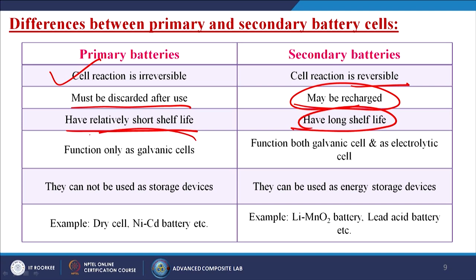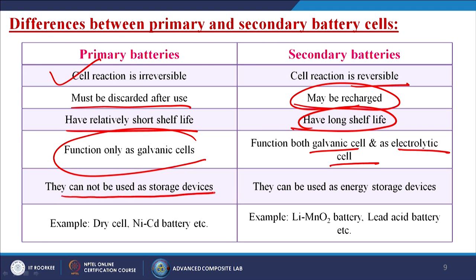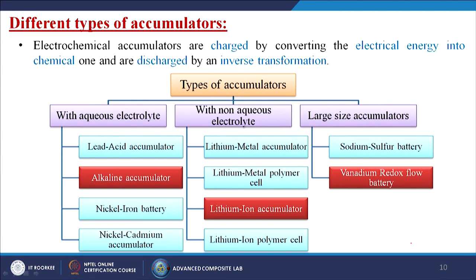In the primary case, it functions only as galvanic cells. Secondary batteries function both as galvanic cells as well as electrolytic cells. Primary batteries cannot be used as storage devices. Secondary batteries can be used as energy storage devices. Examples of primary: dry cell, nickel cadmium battery. In secondary, it is lithium manganese dioxide battery, lead acid battery. These all are the examples of the secondary batteries. Now, come to the different types of accumulators.